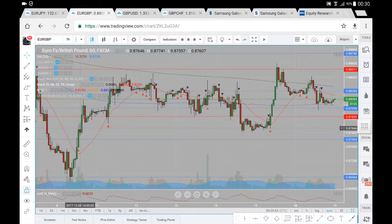So this is Euro-Pound analysis for Tuesday, the 19th of December. Now, let's have a look at what has happened with prices and where they might likely go.